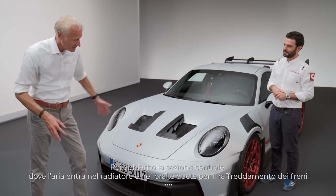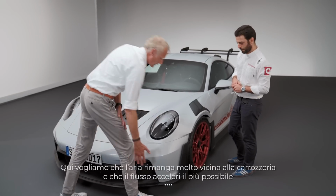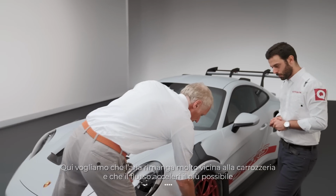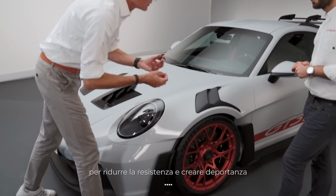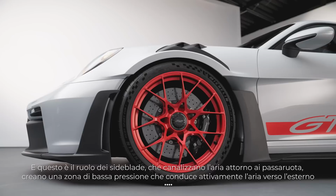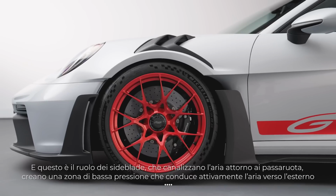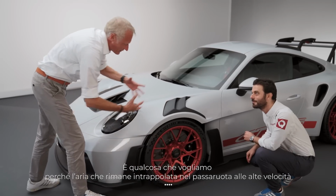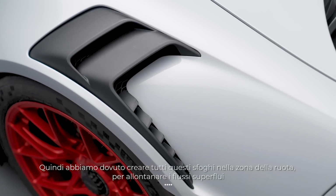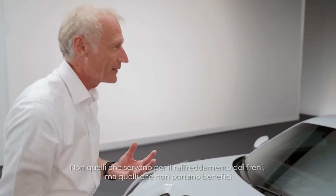Then we have the middle section that we have here entering the cooling systems, entering the ducts for the brake. And we want the air to be very close to the car, to hug the car, to be as close as possible and accelerate the stream as best as we can in order to get lower resistance and create downforce. And this is what these veins are here for, and they guide the air around the wheel arches with a little low pressure zone here that rips actively the air out. We want to get the air out of the wheel well, because air that's trapped in the wheel well at high speeds lifts the car up, that's not what we want. So we have to vent it here to make an exit here. Not the air we need for the brake cooling, but the air that doesn't make any benefit for the car.